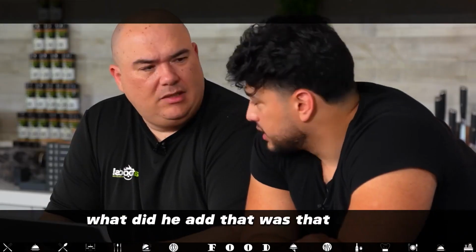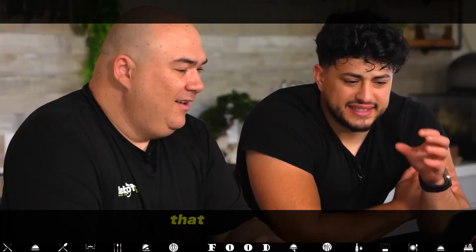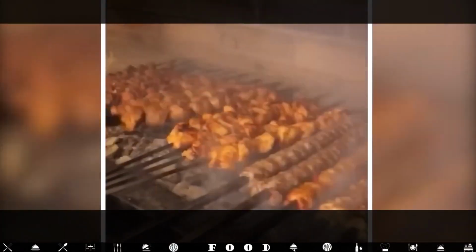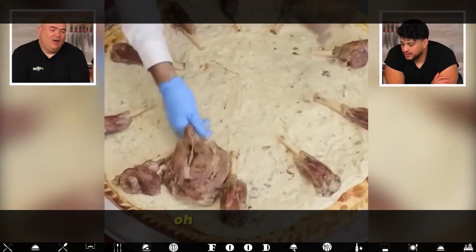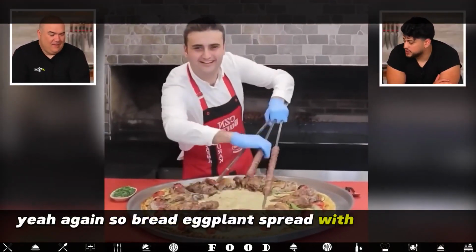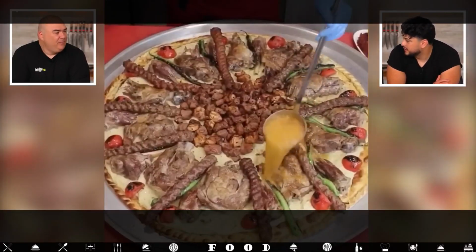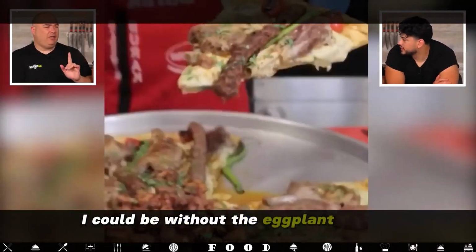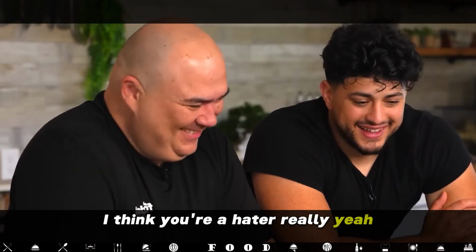What did he add? Was that cheese? That was cheese. Damn, that's going to be good. That looks really good. That texture is giving me a Korean corn dog vibe. Oh, he wins. Yeah, again. So bread, eggplant spread with cheese, meat. That's what I'm assuming. I could be without the eggplant though. I think you're a hater. Really? Yeah.